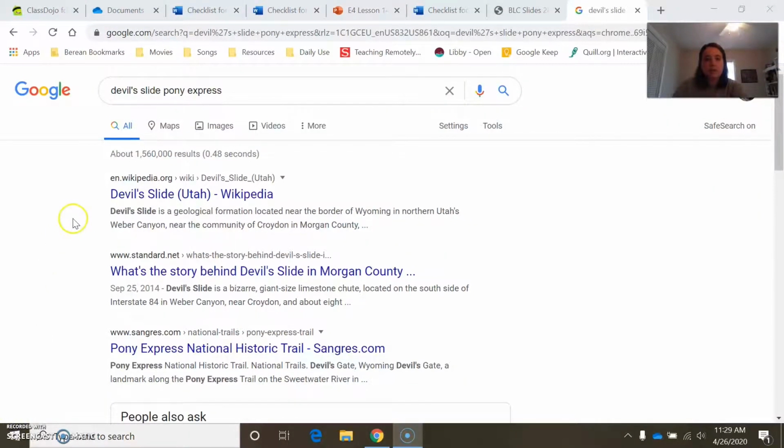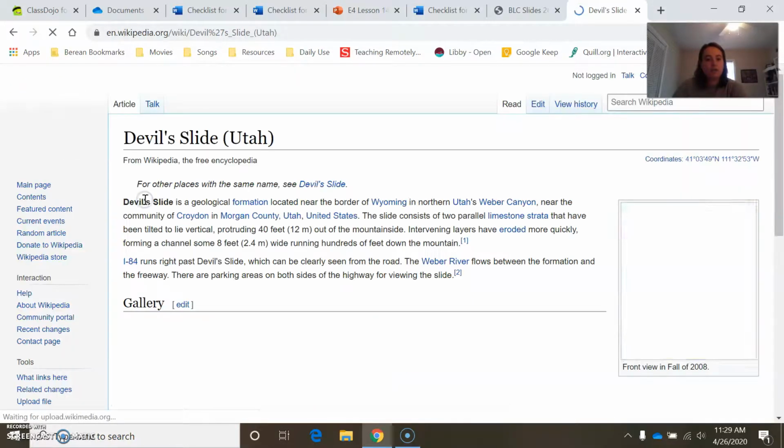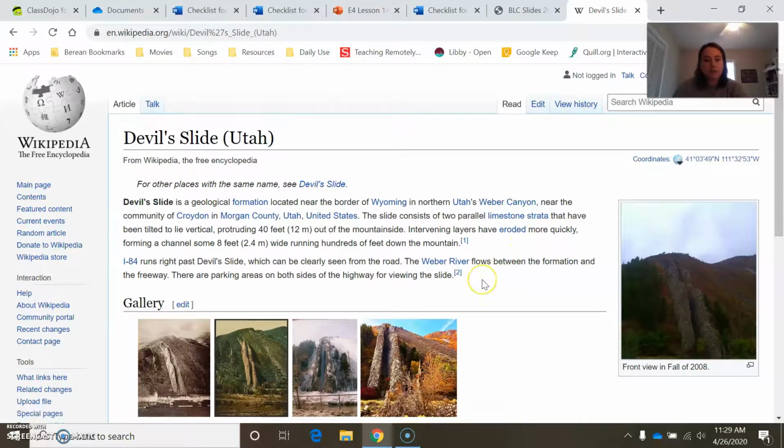Okay, so as I do a bit of Google searching here, I typed in Devil's Slide Pony Express, and I can see a couple different articles that talk about it. So let's click on this one here about Devil's Slide, Utah. And let's see what this is.